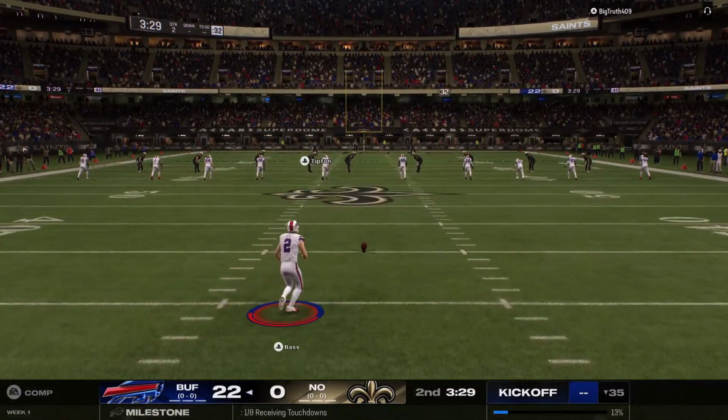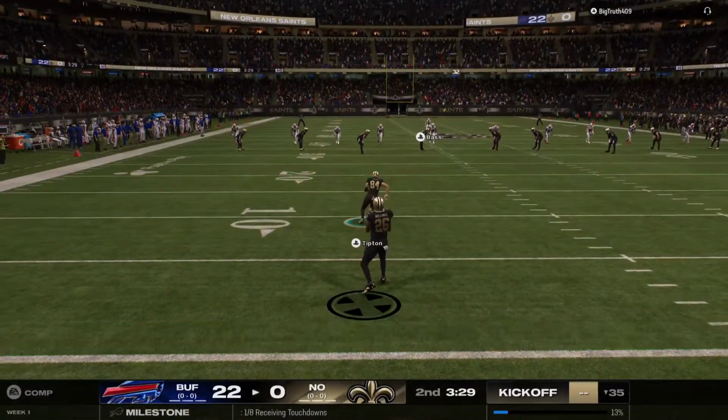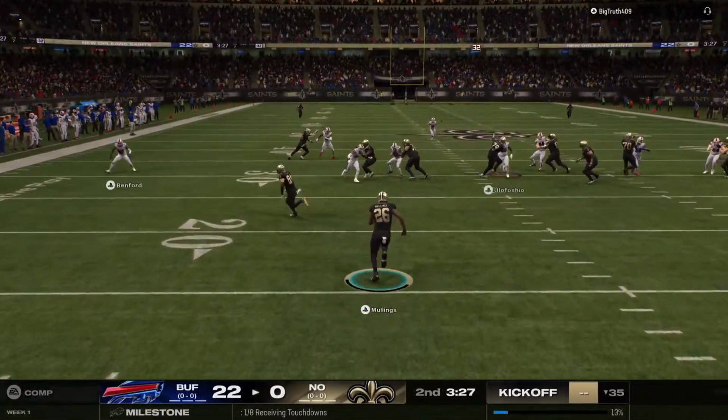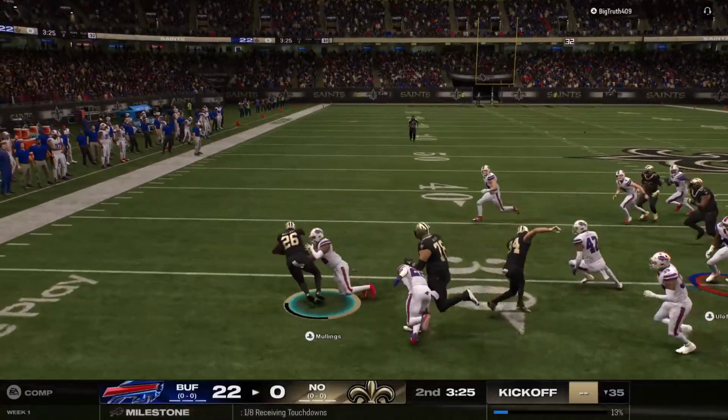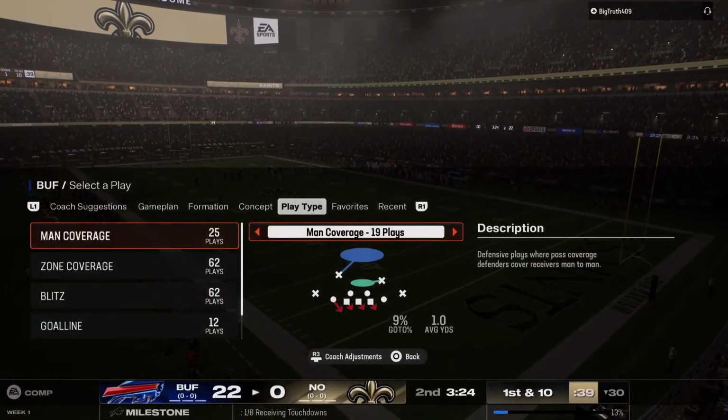Following the touchdown, Bass is back to kick it off. He'll start at the 4. And this will work out quite well. He'll get it all the way out to the 30-yard line.